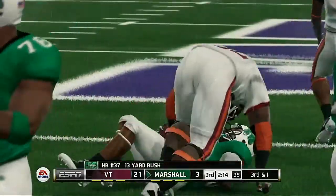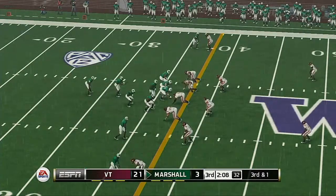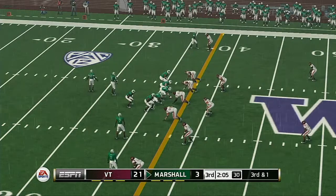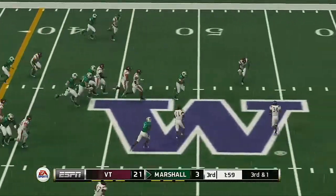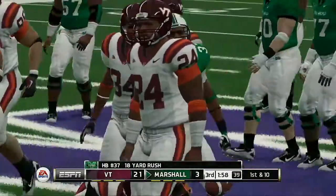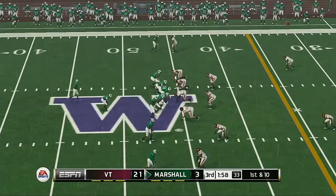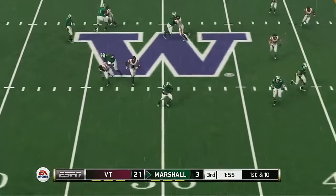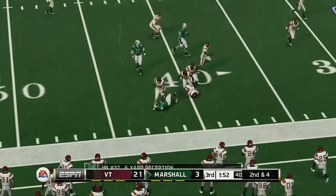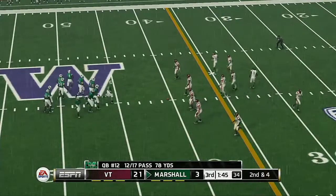Makes it out to about the 36. At midfield, gains his way to the 46-yard line. Fires out quickly to the tailback. Excellent open field tackle. A man down, and he's in some pain right now. So it's 2nd down now, and they need about 4 yards to pick up the first.